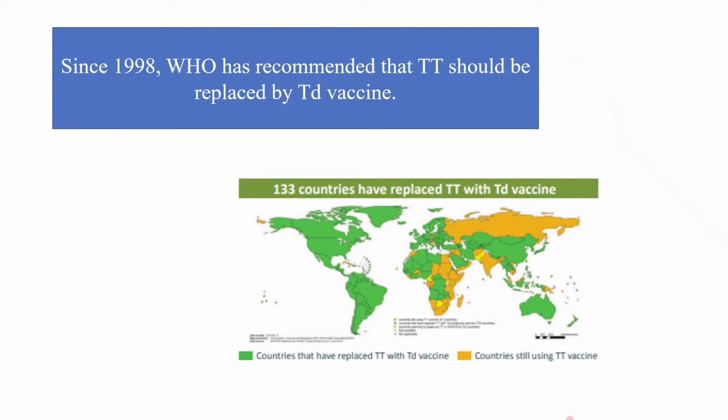Since 1998, WHO has recommended that tetanus toxoid should be replaced by the Td, that is, the tetanus and diphtheria vaccine. Till now, 133 countries have replaced TT with the Td vaccine. Till now, we are using TT only in India.